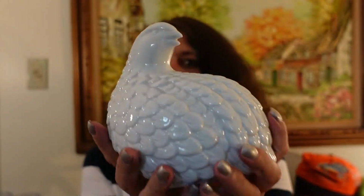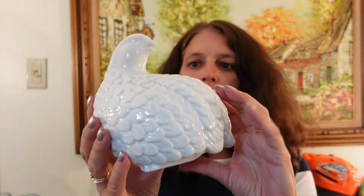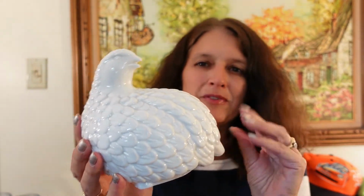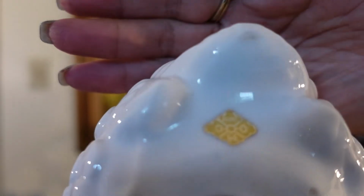So be aware of this shape of bird. It reminds me of some sort of partridge or something like that. I'm not sure exactly what kind of bird this is. But there are knockoffs or repos of these, you know, reproductions. But this one, thank goodness, still had its original sticker on it. So then I knew it was vintage.